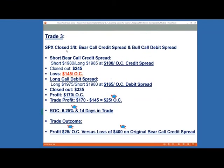So trade 3 was closing the trade out. And this was done when the market was kind of peaking up to the top and starting to turn over. So the first thing I did was I sold off the long call debit spread. Cost was $165. Sold it at $335. So made $170 profit.